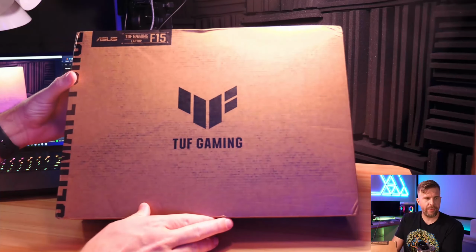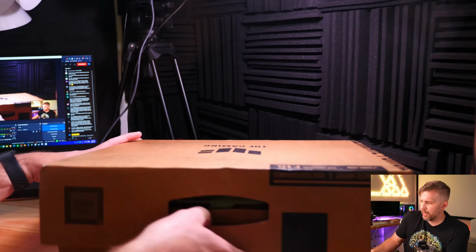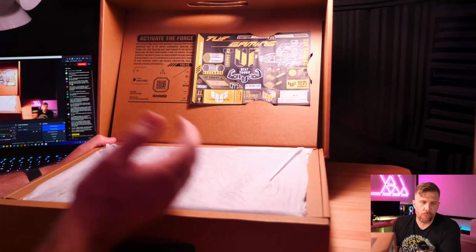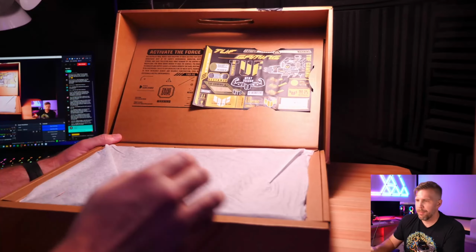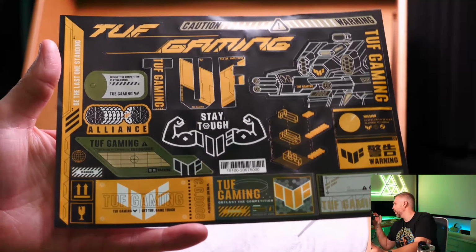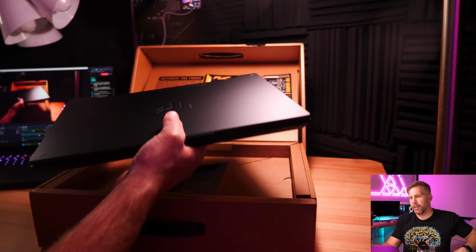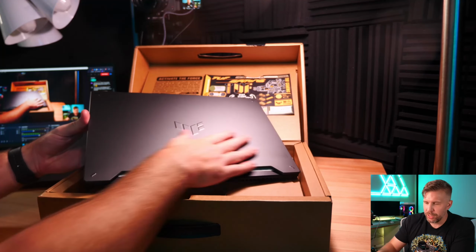So this is the TUF F15 box. You can see we got the logo here, we got the logo here. This is kind of their military design and supposedly has more robust build quality. We got this kind of interesting design thing up here. If you wanna pause it, you can take a closer look at those. Voila. So again, we have the TUF logo right here, and this is a metal back, which is nice.